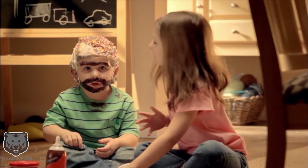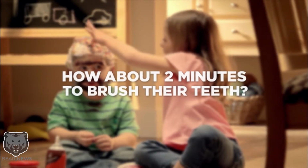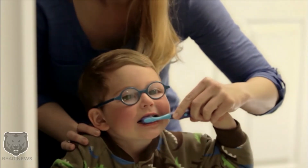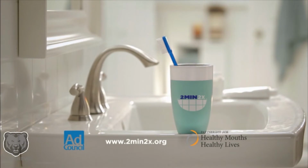Kizzle spent 8 minutes decorating their little brother. Brushing for 2 minutes now can save your child from severe tooth pain later. 2 minutes, twice a day.